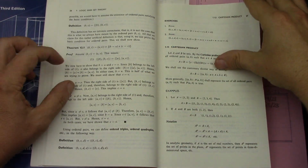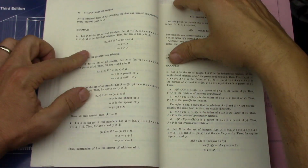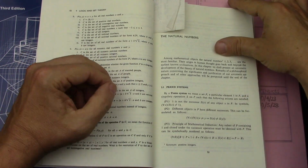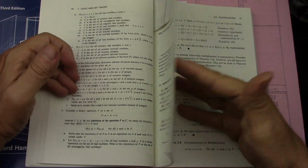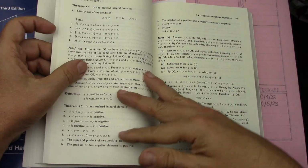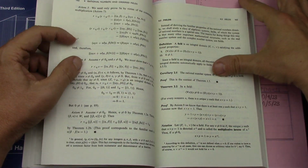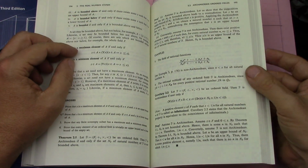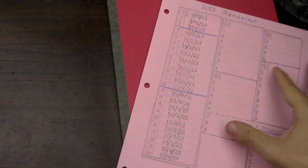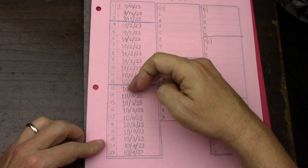The material that I'm really going to get the most of for following Baby Rudin's chapter 1 is really going to be later. So I think I'm going to try to read through natural numbers and integers fairly quickly. And then get to the nitty-gritty, which is really chapters 4 and 5, especially chapter 5. And that's the book.